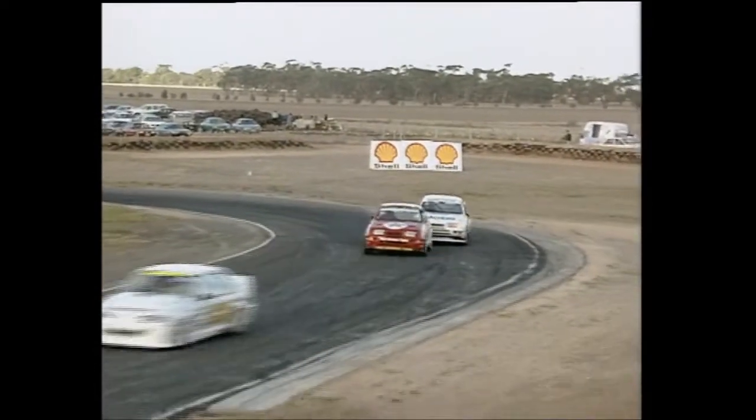Oh, Bond up this time. There's just enough of a gap. What a move from Colin Bond, who goes through and takes the lead. Can it be two in a row? And it's far from over yet.